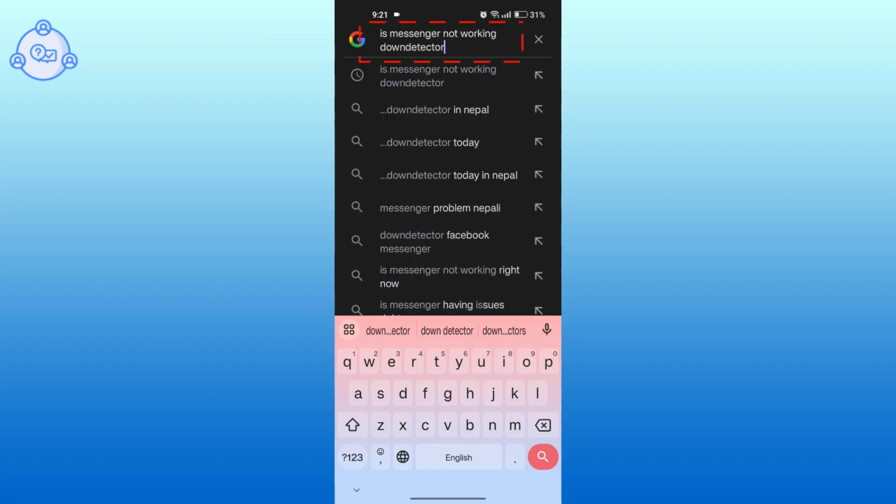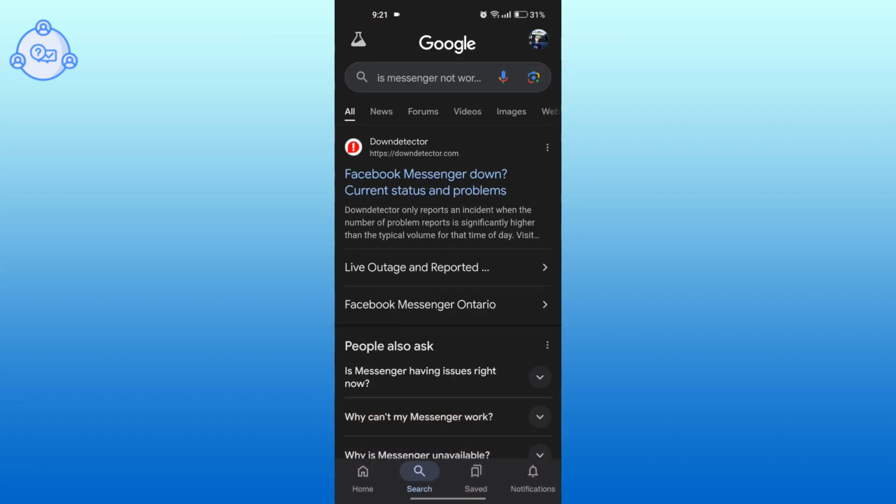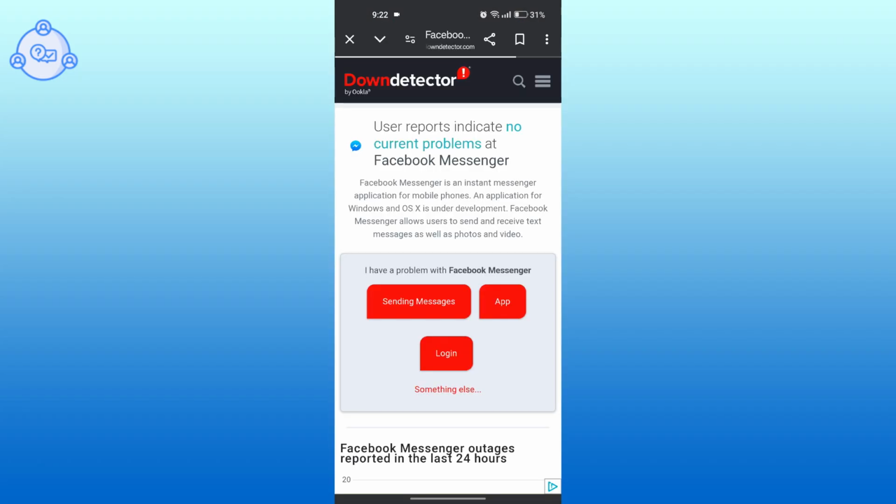Down detector. Click on the first link. If the website shows no ongoing issues, like in the example on the screen, then the problem is likely with your device. However, if it indicates there is a problem with the server, then Messenger is experiencing issues and it's not related to your device. In this case, you'll just need to wait for them to resolve it.